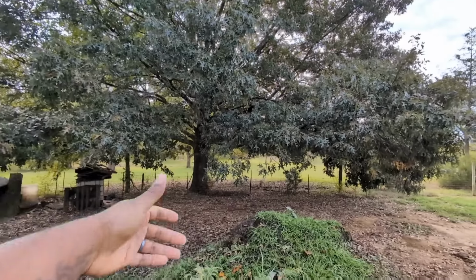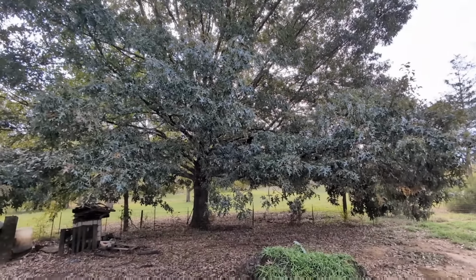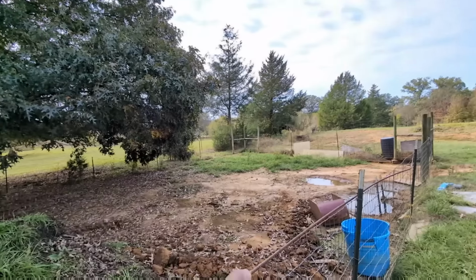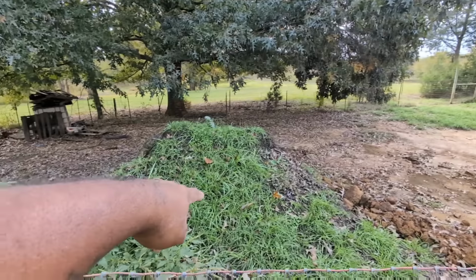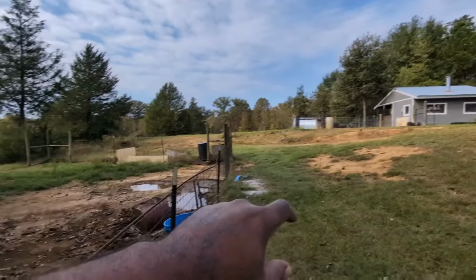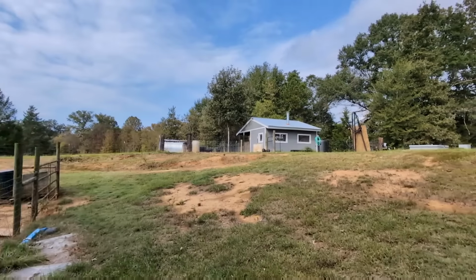And so this big oak tree drops acorns, and the pigs are able to eat those acorns, has a little bit of grass. And this area is big enough to where it can sustain the pigs without us having to move them. But I have a compost pile here that once I get the pigs moved out of the garden section, I'm gonna take this compost pile and bring all of that dirt and put it on our garden site over here.